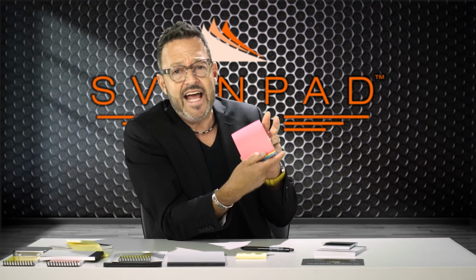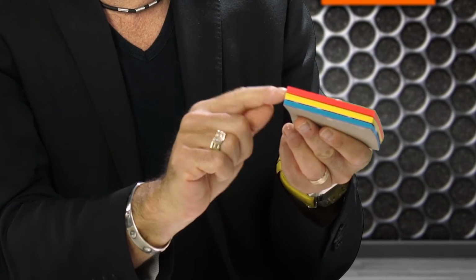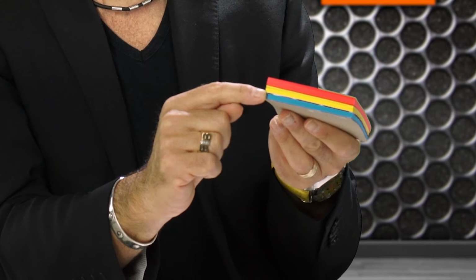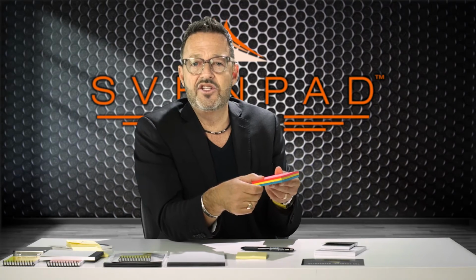This is called the SvenPad Triple Bank. It has 120 pages. The colors are in banks of 40 each, so you have 40 pink, 40 bright yellow, which is called Liftoff Lemon. These are Astra Bright colors, and then you get the blue. And what's nice is you can do a confabulation routine. You can force a dream destination on maybe a gal that you bring up on stage.